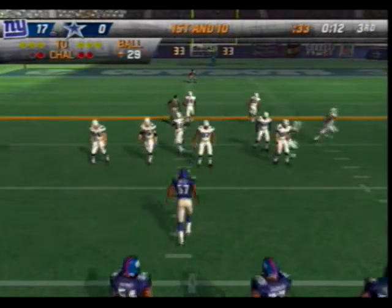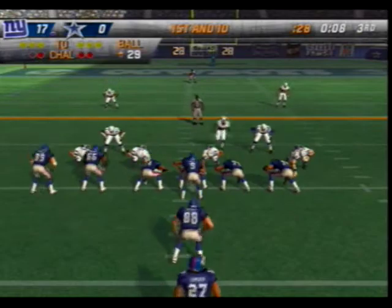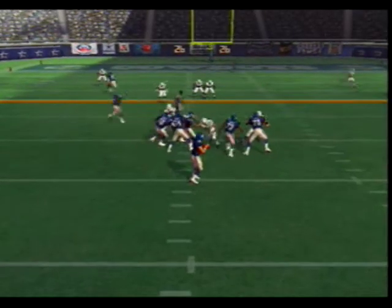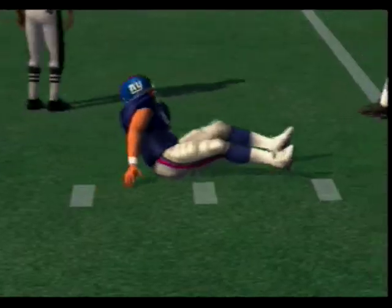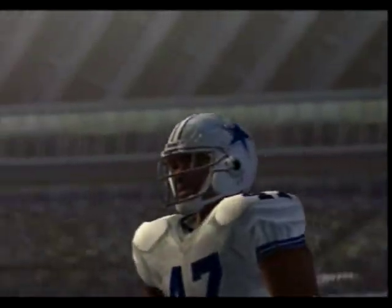First and 10, ball on the 29-yard line. The Cowboys come out in a nickel package. Under pressure, throwing. Dropped, the interception. Stahl was the intended receiver on that play.